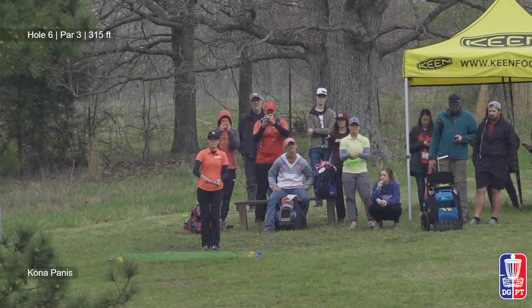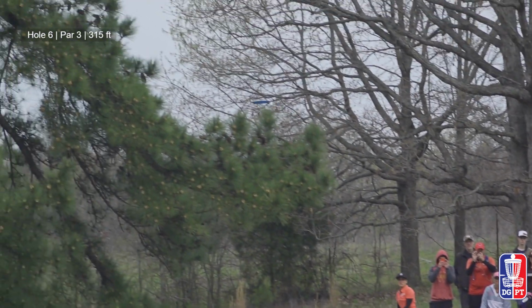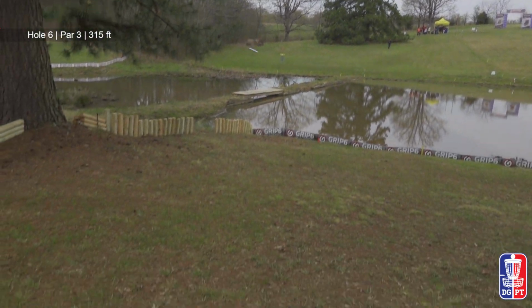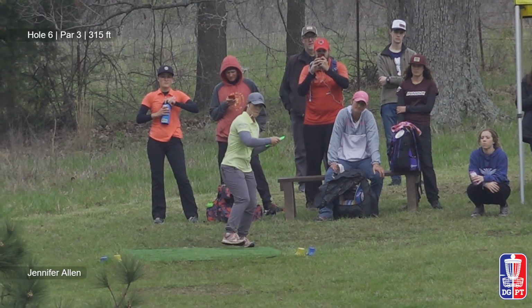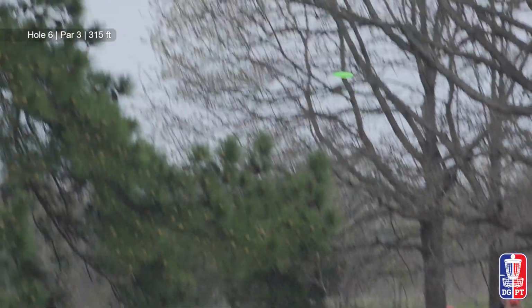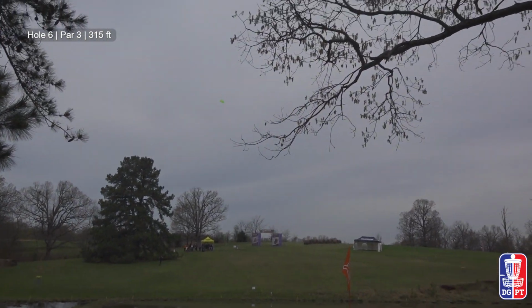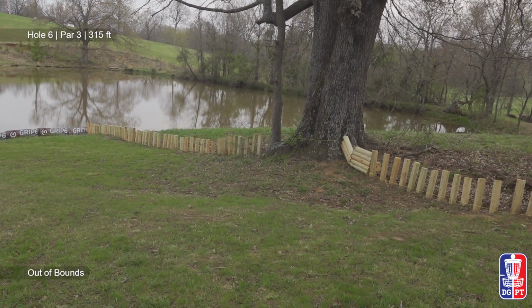I like that new stockade fence that they've put up. I think last year it was just the temporary barricades. Sure. Yeah, it really allows you to put a little more power behind it if you want to go straight. And if it skips up, it can hit that and come back. That was a great drive by Kona. Jen trying to make that island, but unfortunately that's going to hyzer out of bounds.